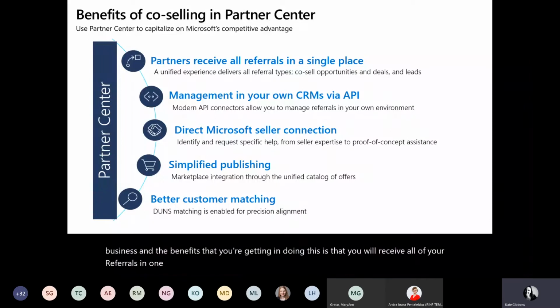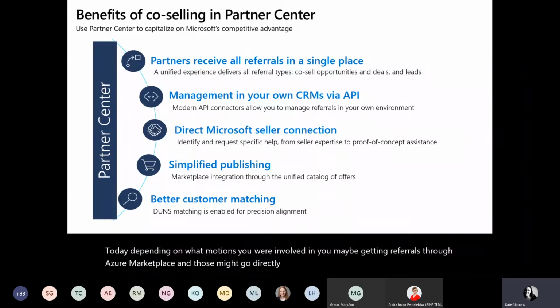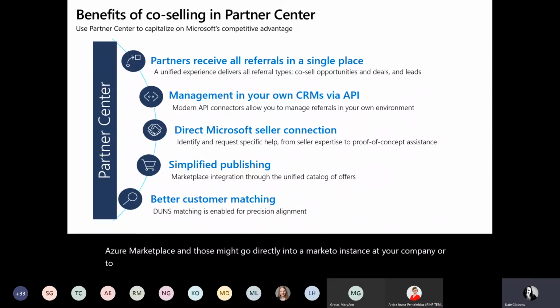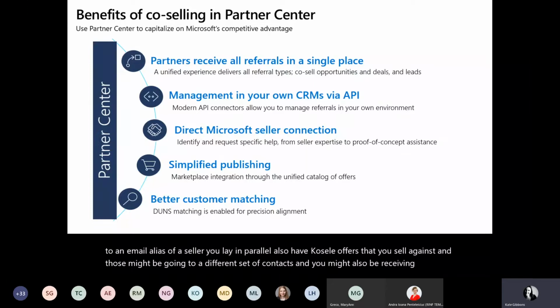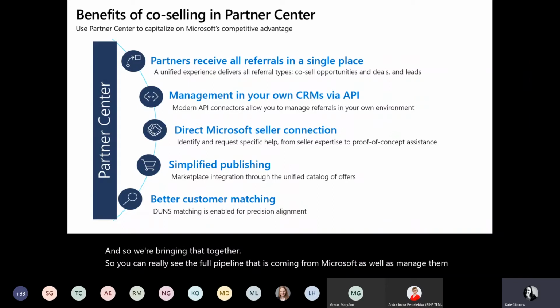in one single place. So today, depending on what motions you were involved in, you may be getting referrals through Azure Marketplace, and those might go directly into a Marketo instance at your company or to an email alias of a seller. You may in parallel also have co-sell offers that you sell against, and those might be going to a different set of contacts. And you might also be receiving some things that do come through Partner Center today. So that's a lot for you guys to manage, and so we're bringing that together so you can really see the full pipeline that is coming from Microsoft, as well as manage them all in the same place.